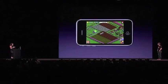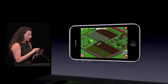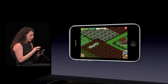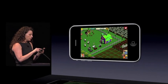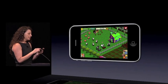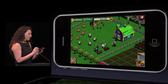Thanks, Mark. This is the same farm that I've spent many, many hours creating and perfecting on Facebook. Except now it's in the palm of my hand. I've got the same decorations, same friends, and more. Let's zoom in and have a look. Gonna go over and check out my pasture. I've got my San Francisco-style groovy barn. And now, let's go into the marketplace.